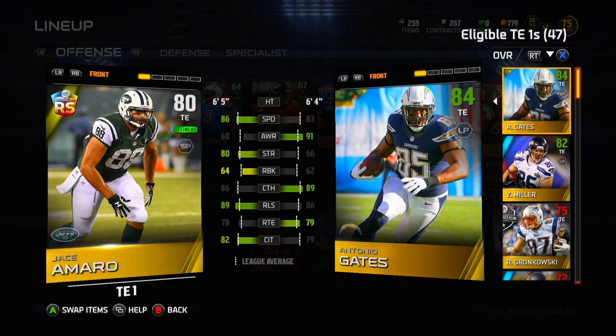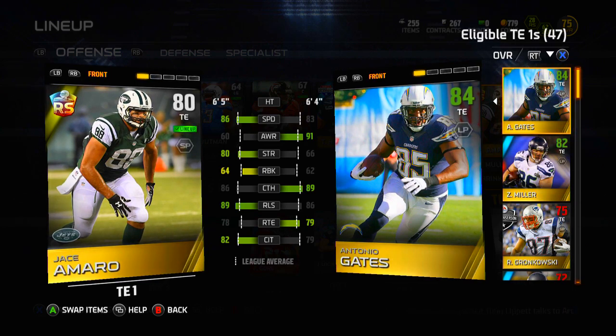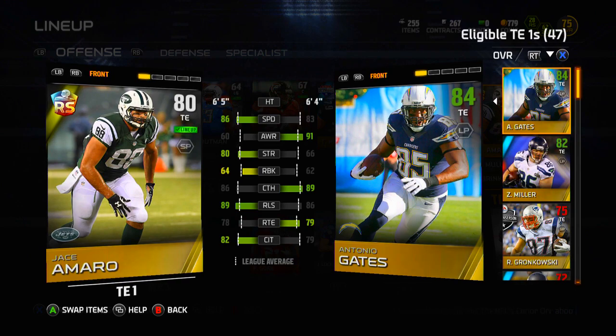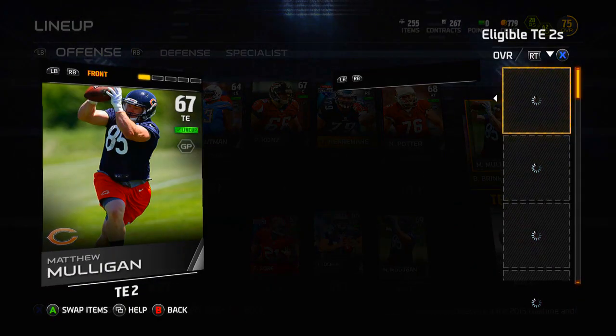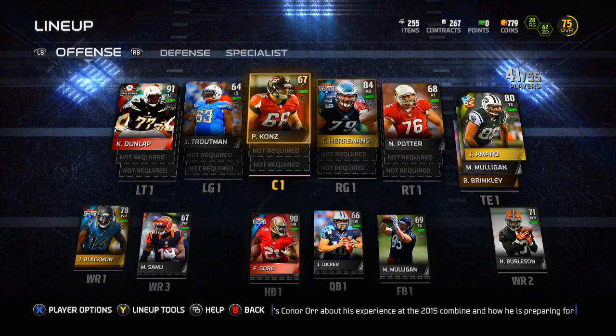But Jason Morrow right here, 6'5", 86 speed, I should say, 80 strength, 89 release is nice. He's also 6'5", I like that. 82 catch in traffic, not a bad card whatsoever. I should be able to rock with him for a little while. But then the backup tight end, Matthew Mulligan, not the best tight end in the world, but he is 6'4", so I guess there's that going for him.